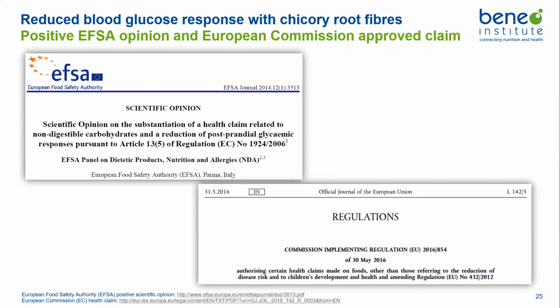Plus, we also have a health claim for reduced blood glucose response with chicory root fibers when it's used to replace sugars, and it's from the European Commission. So in the European Union or European countries, you can actually use this claim.